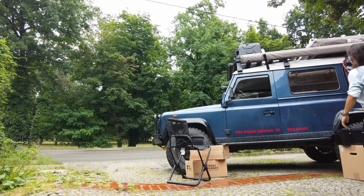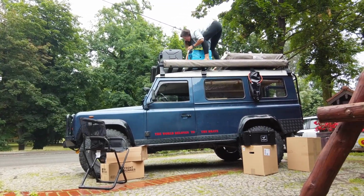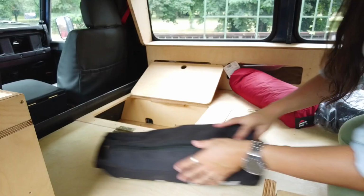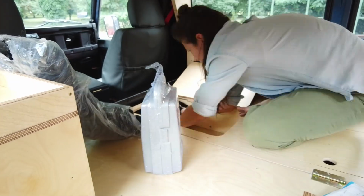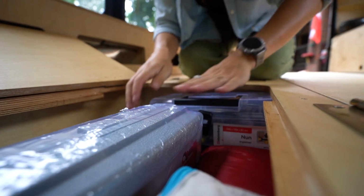Let's go. First of all, things that I'm not going to need every day, such as car repair parts, spare parts, little bits and pieces like an extra tent, that kind of stuff. I'm going to bury all of these things in the deepest recesses of the Defender. Next up, toiletries, my towel, and a portable toilet.